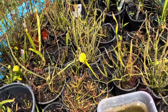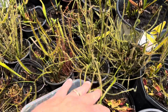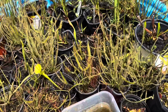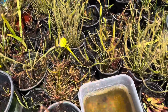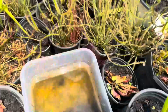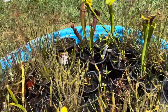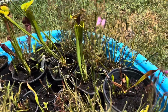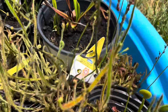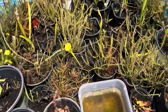The filiformis, as you can see in front of me, are starting to unfurl from their hibernacula and are growing out nice, and they are beginning to flower. The Sarracenia and different types of pitcher plants are starting to grow in quite nice. These are known as Sarracenia. And so everything this time of year is starting to come to life. Everything's coming out of their rhizomes and growing nice. And we even have some Venus flytraps that are growing quite nice as well.